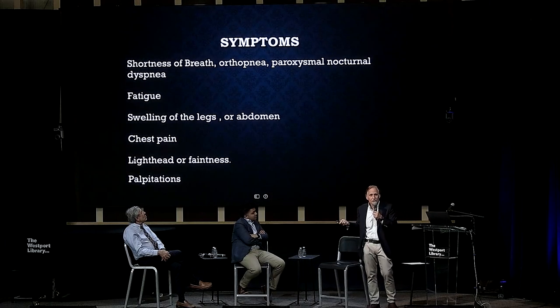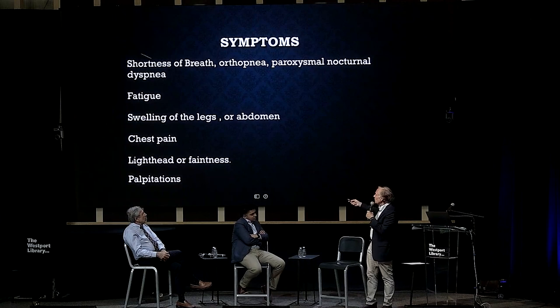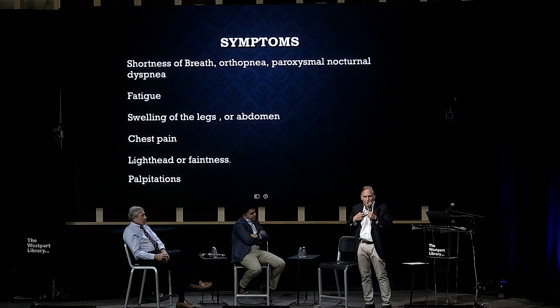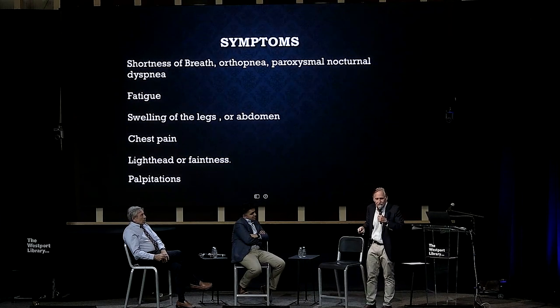So the symptoms make sense when you really think about it. The symptoms are backing up: shortness of breath, a thing called orthopnea where you have to sit up, and paroxysmal nocturnal dyspnea, where you wake up in the middle of the night because your lungs are filling with fluid, you have to breathe, and you sit at the edge of the table.